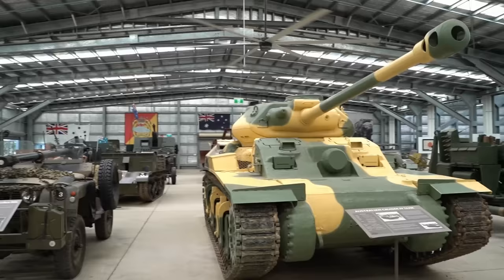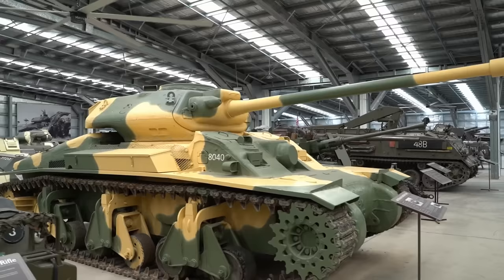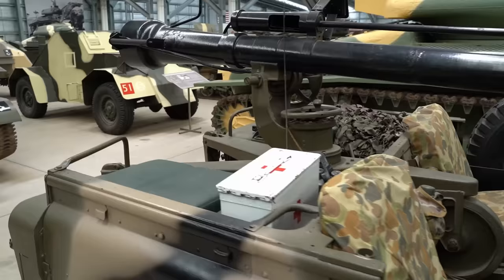Now we're onto some Australian equipment, the classic AC4 and recoilless rifle Land Rover. The AC4 isn't running, I'm afraid, and has no interior, but it's still a really great exhibit.